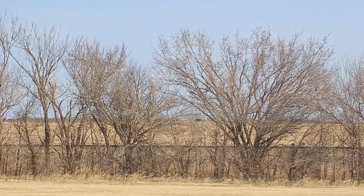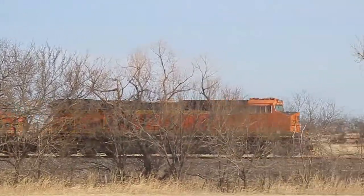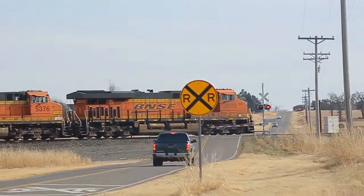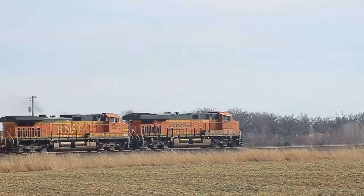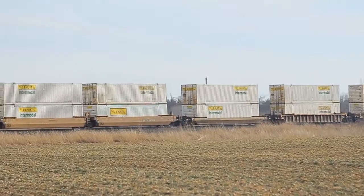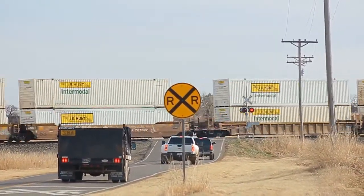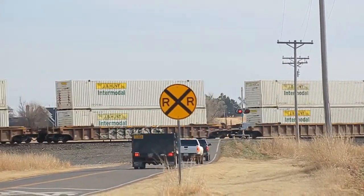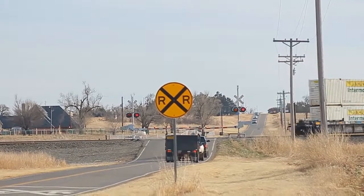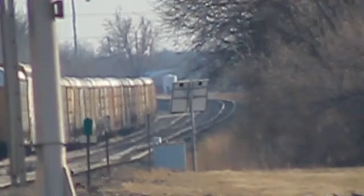The next train was also a southbound intermodal. And when it left, it was back to the depot, where a northbound was on its way. This was an intermodal, with an ATSF war bonnet in second.